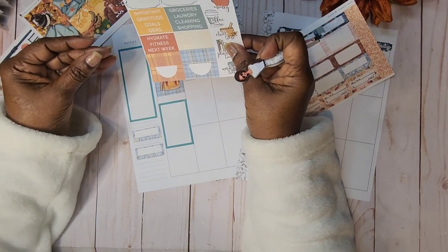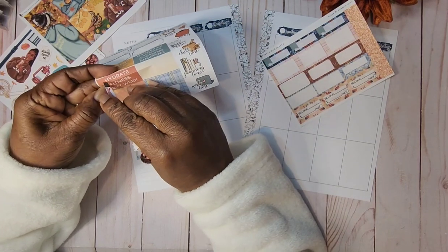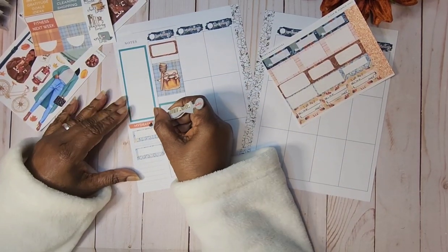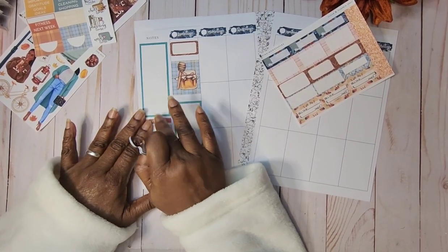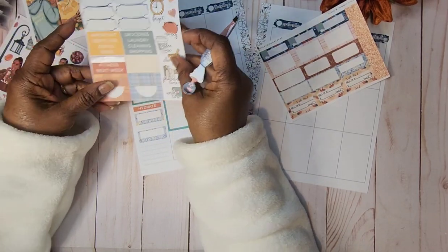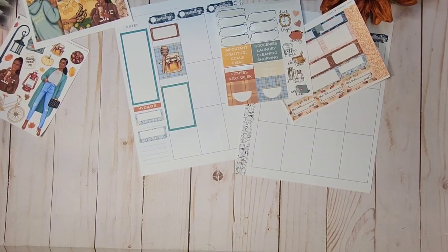Let's see here. Let's put hydrate, because we definitely want to keep up with that. I did not fall off the wagon with that, because with the flu you definitely got to drink a lot of water. So I truly did drink a lot of water. I am going to get one of my sticker books as well, the Happy Planner, because I'm going to need some today's and some to-dos and all of that good stuff to go in here. So give me just a moment here, y'all, to get some things together.